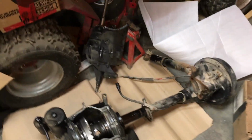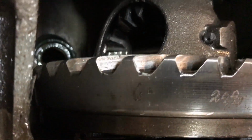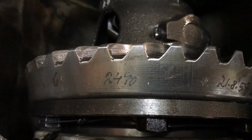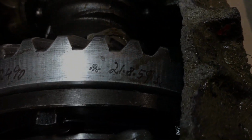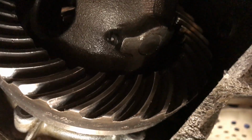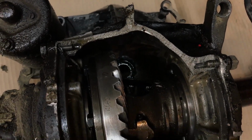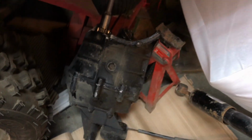Okay, so this video is just for someone to help me find some transmission components. I'll just show you guys any numbers that I see on here. Start off with that there. 2490. It's kind of hard getting them on tape, but there you guys go. And believe it or not, that's actually still in good shape, even though the whole transmission decided to nuke itself. And yeah, quite literally blew itself in half.